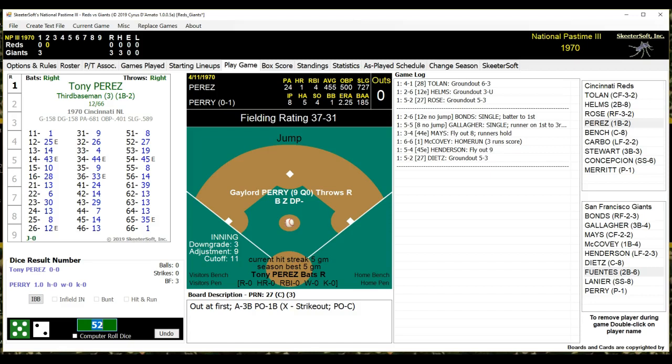So it's going to bring up Tony Perez. It'll be Perez, Bench, and Carbo for the Reds against Perry, now with a 3-run lead. So Perez off to a great start, hitting .455 with a homer and 4 runs batted in. And he's going to get a pitch to it here, but he'll ground out to short. Lanier up with it over to McCovey for out number 1.